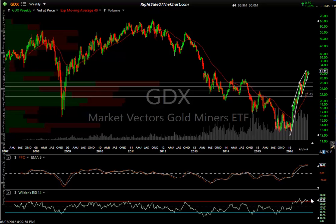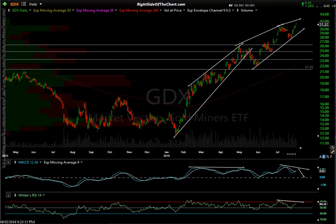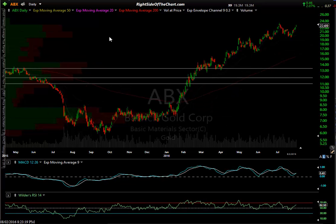Extremely overbought. We do have divergence. If you note here on the RSI, you have that divergent high, the RSI making a lower high. PPO is still pushing up, although both of these indicators are extremely overbought. And as I've mentioned, we have a lot of the leading mining stocks. Well, look at these, some of the big names in there, like Barrick Gold and some others.